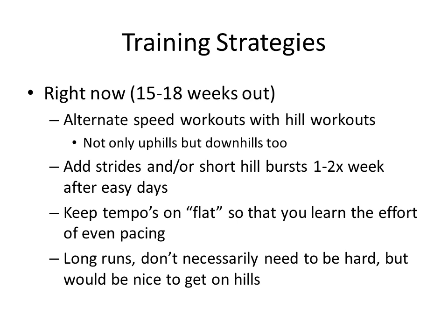Long runs, at this point in time, they don't necessarily need to be hard, but if you can get on some hills, that would be nice. Just going out for an hour and a half long run, 14-mile long run, and you're going uphills, downhills. That's just building your general strength. They don't need to be hard. You don't need to push them at all at this point, but it will definitely help you just in general strength.